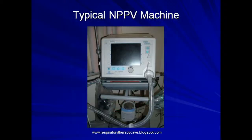Here's a typical machine that can provide NPPV. This specific model is the BiPAP Vision, produced by Philips Respironics, and is one of the most popular non-invasive positive pressure ventilators in the United States. NPPV can also be delivered by most full ventilators. Doing so provides the advantage of additional options and provides better monitoring. However, some hospitals may have policies in place restricting use of full ventilators in acutely ill patients to only in the ICU, even if eventual intubation is not expected.